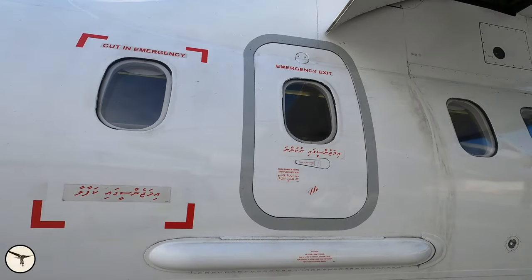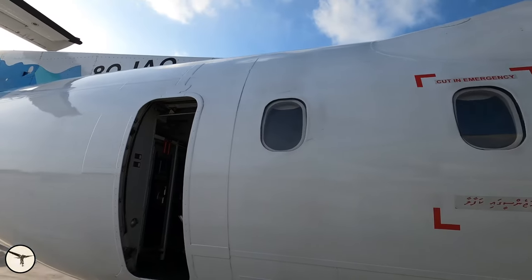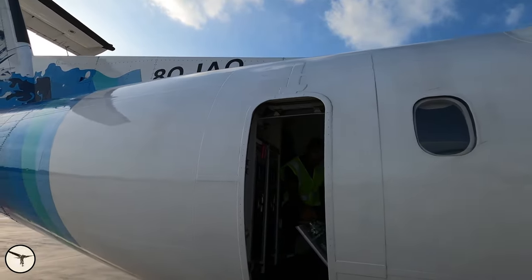Underneath the aft emergency exit is an inflatable device called the ditching dam. It is deployed after landing in water and is intended to prevent water from entering the cabin. It is inflated with pressurized nitrogen. This is the service door with access to the galley.